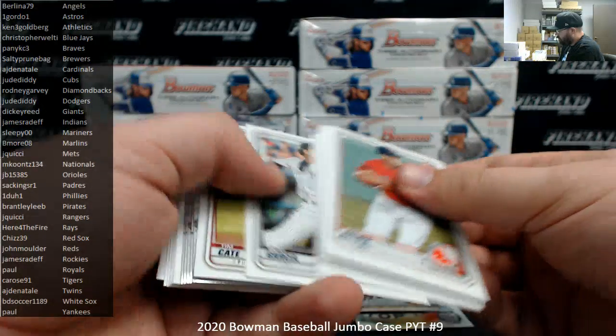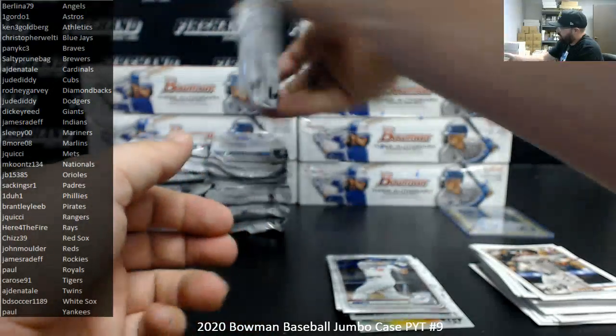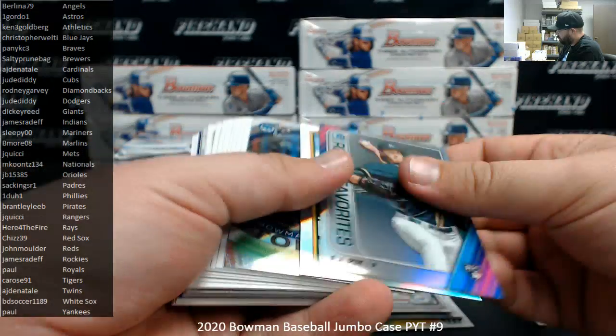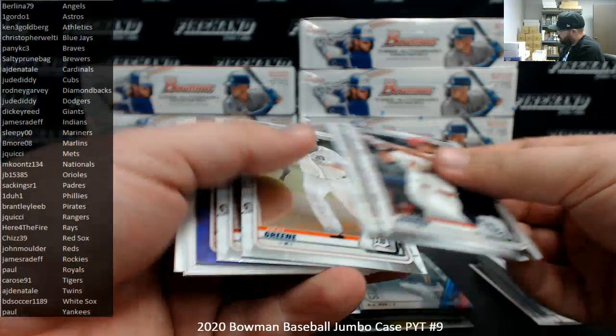Gosh, I haven't done a full case in Bowman in like, was it 5 days or something? Seems like every time a Bowman case fills up in the last few days, it's gone to Chad because it filled up late in my day. I have to remember how to open this stuff.